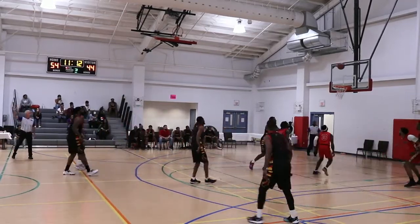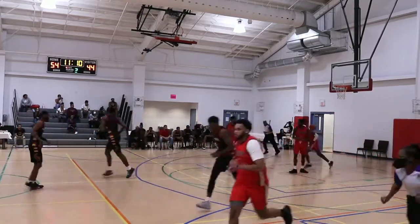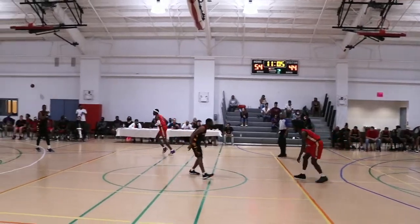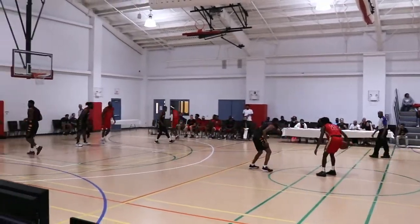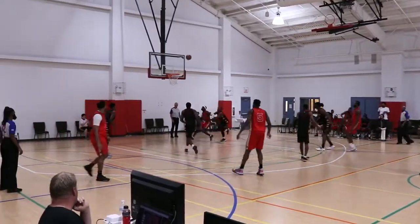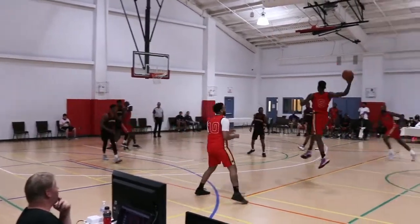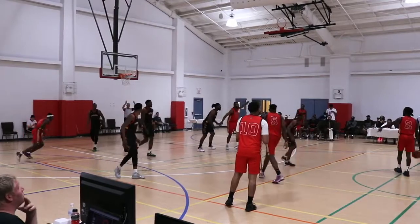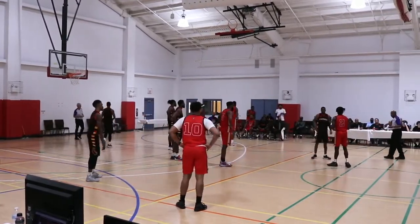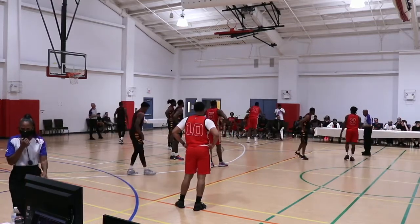Now back to Leonard. Leonard's shot, no good, short off the front of the rim. And it'll be rebounded by Damian Young. Hands the ball off to Griffith. Now to Quinnell Benson. Benson's going to shoot over Leonard. It's no good, long. The rebound is punched out by Damian Young. And you're going to get a stop to fix the shot clock.